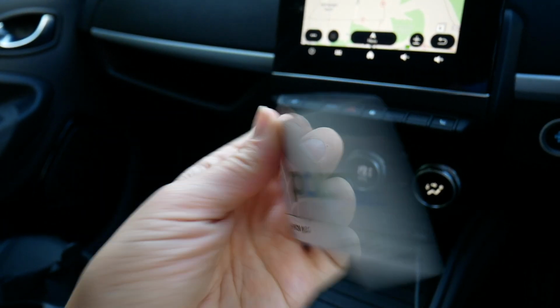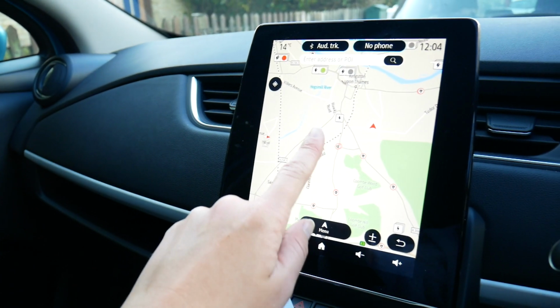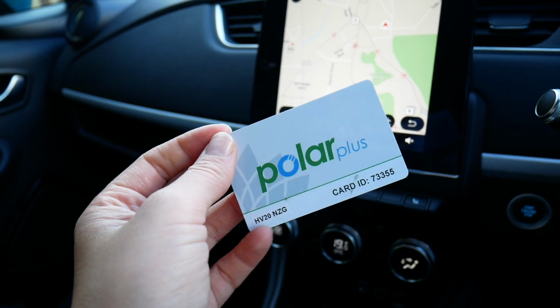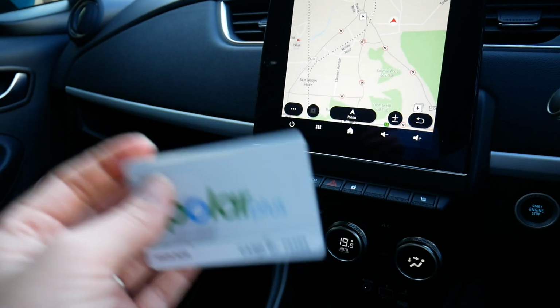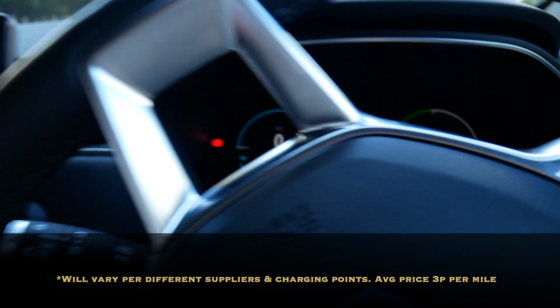So this is the card that I use to charge the vehicle. I put it into one of these charging points. There's apps that you can use to top up your card with money. Usually it's about £6.50 to charge up the Zoe.